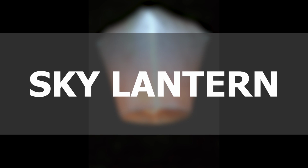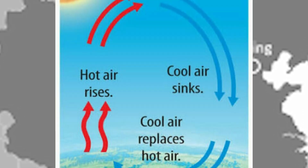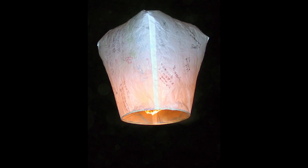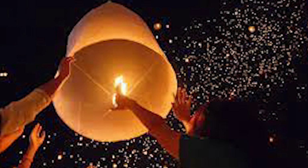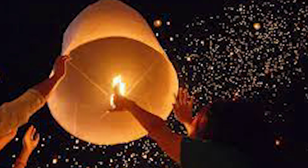Guys, we move on to the era of hot air balloons. Imagine ancient China, where they already grasped the idea that hot air rises. They took this simple principle and turned it into something magical, that's the sky lantern. Picture a paper balloon with a small lamp inside, launched into the night sky for pure joy or during lively festivals.